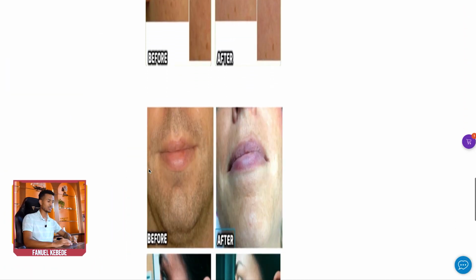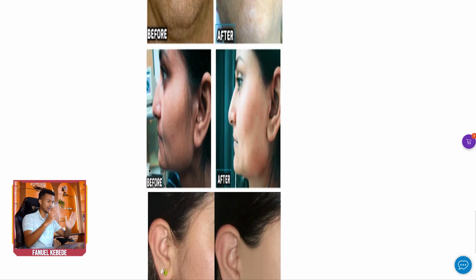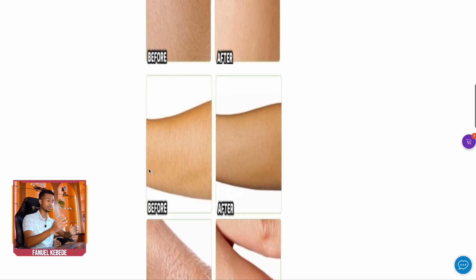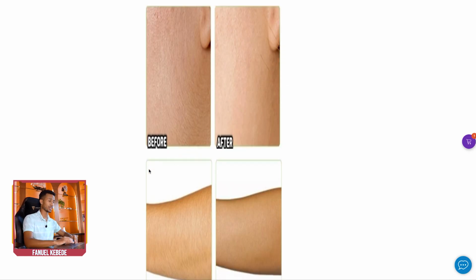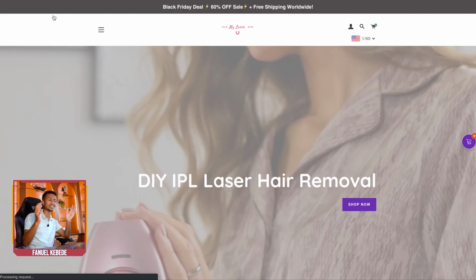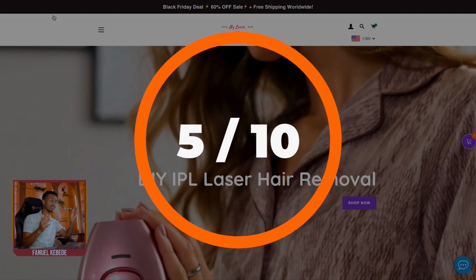And as you can see, the images don't look right. It's very compressed. It's not actually the right size. So I would probably redo this entire page and actually use regular sized images, because this just looks very weird and people are going to be sketched out. So overall for this store, out of 10, I would give it around a 5, just because there's a lot of elements that would take away from the credibility of this store. Once you fix that, then this store should be good.